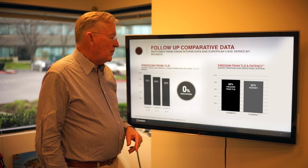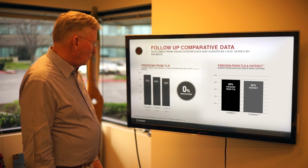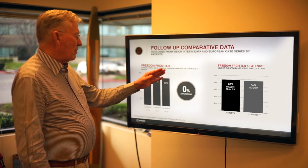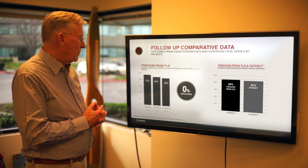And we note that 88% of the patients at 12 months treated with the Pantheris device had freedom from TLR, and 86% patency by duplex at 12 months. And so the 86% patency by duplex at 12 months is identical to the 12-month predicted TLR rate from the Kaplan-Meier curves that were used to analyze the data that are derived from the Vision trial.